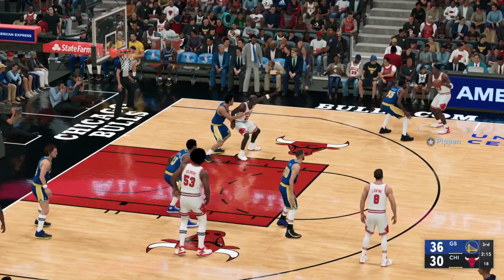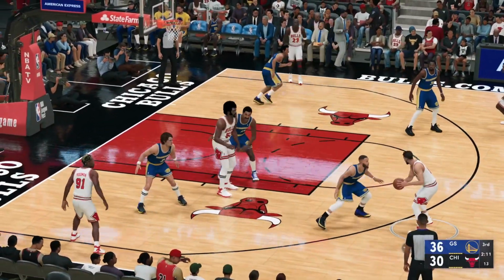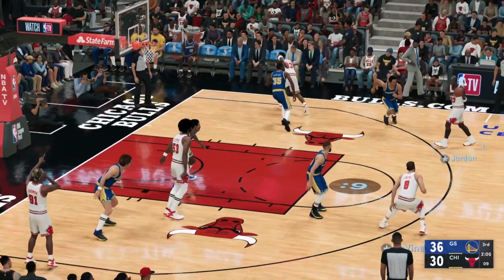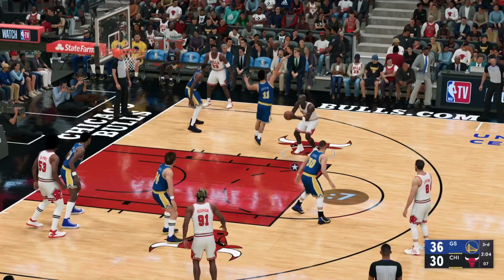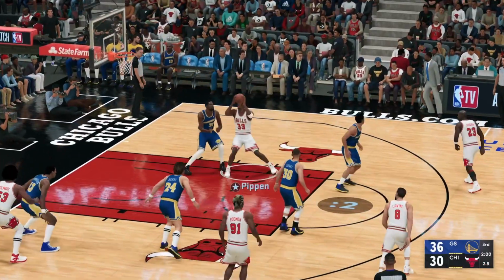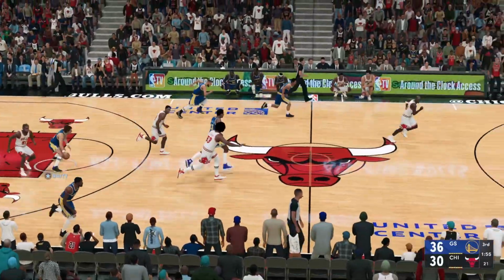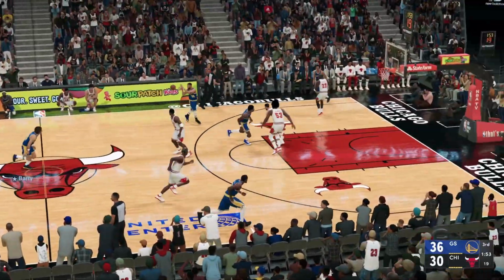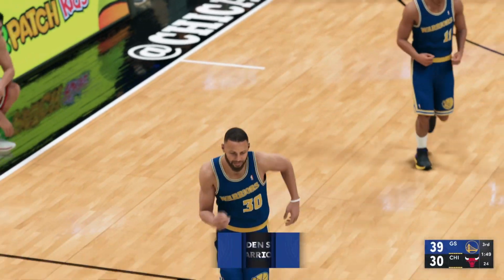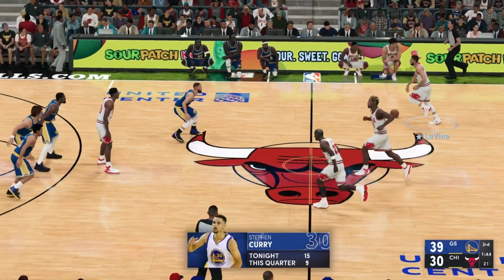Pass to Jordan. Outside, LaVine. Back to Jordan. Pippen against KD. 2 minutes. Will it go? And it's Pippen missing. And the Warriors with possession here. Curry's shot is good. Stephen Curry. Yeah, this looks like a pregame shoot-around with all the threes they're allowing.